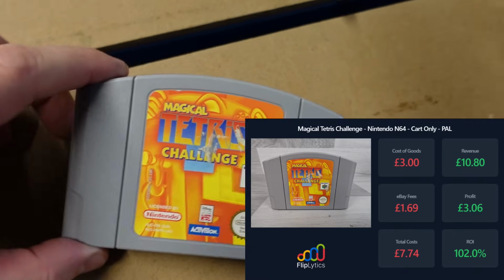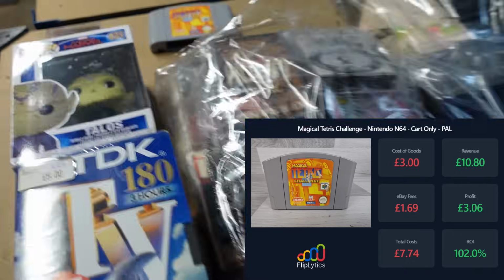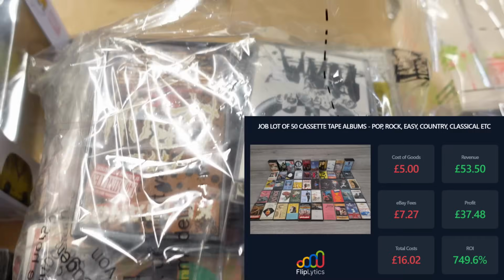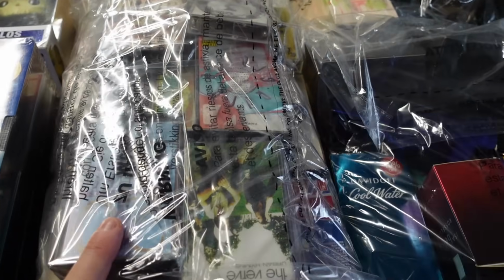This Tetris cart cost £3. I doubled up after all fees, so I made about £3 profit. These cassettes cost me a fiver in a job lot, sold them for £50, it's about £37 of profit.